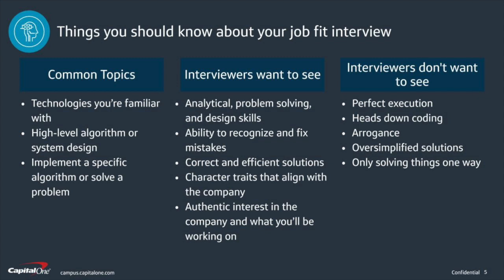To that point, it's really important that you make sure while you are coding that your interviewer is aware of what you're doing so that we can understand your problem solving and your design process, not just the solution that you come up with. We also want to see that you have the ability to recognize and fix your mistakes so that you have those debugging skills. We'd love to see correct and efficient solutions.